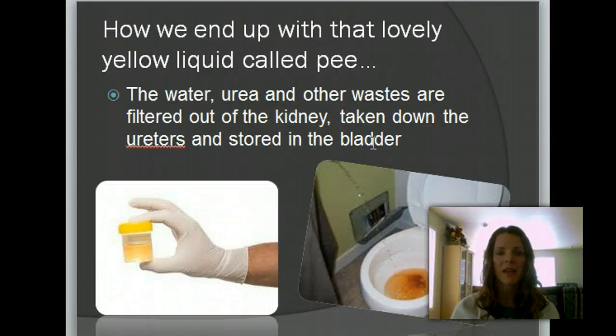All right, so how do we end up with that lovely yellow liquid we call pee, right? Well, the water and the urea and other waste are filtered out of the kidney, taken down the ureters, and stored in the bladder, right? That's our little housing for our urine.